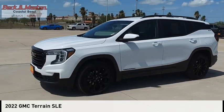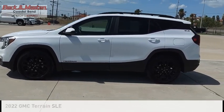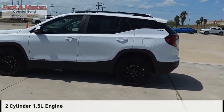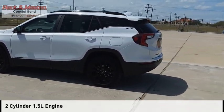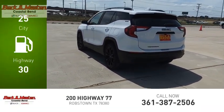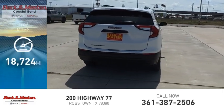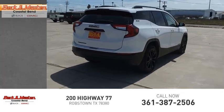We are pleased to show you the 2022 Terrain. This vehicle is powered by a front-wheel drive, two-cylinder, 1.5-liter engine. Great fuel efficiency saves you money by requiring fewer trips to the gas station. This vehicle has less than 20,000 miles. Here are some of this vehicle's great options.